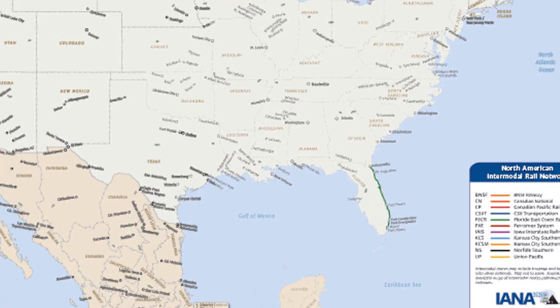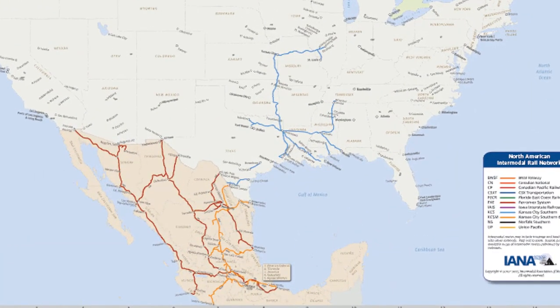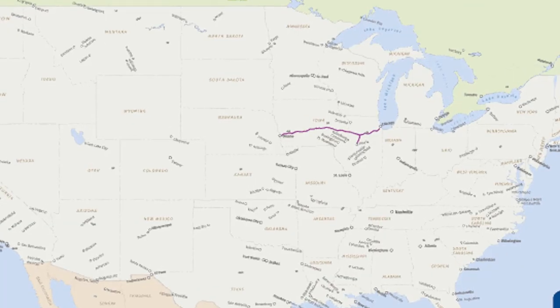In the Southeast, you have the FEC, which takes it from Jacksonville into the Miami area. Then along the south, you'll also see the KCS, the KCSM, which is the Mexico component, and then the FXE, which also travels within Mexico. And not to leave out one of the short lines that I didn't mention on the West Coast, which is the Iowa Interstate.